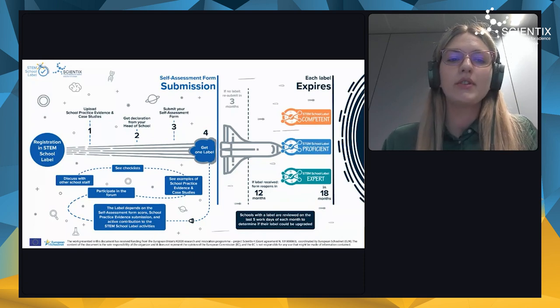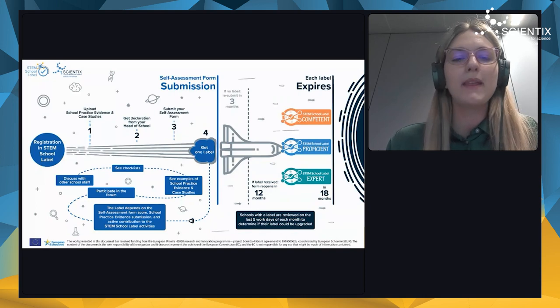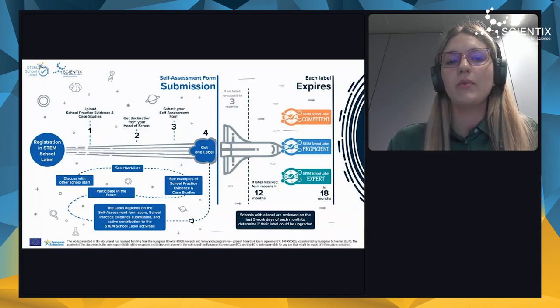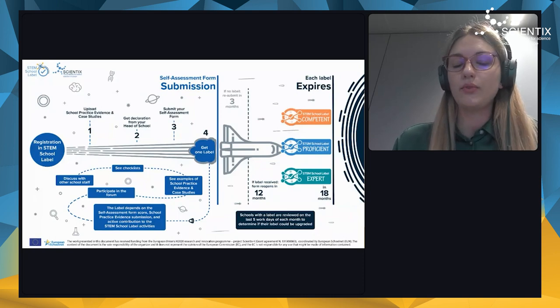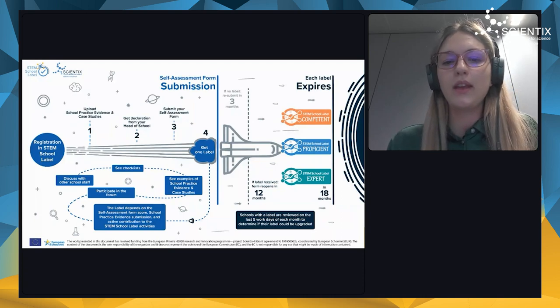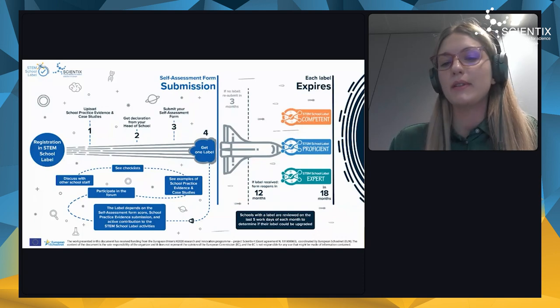First, of course, in order to access our online self-assessment tool, schools would need to be registered in the STEM school label portal. After registration, what schools need to do is to upload school practice evidence and case studies, which basically provide proof of their activities. As a second step, you also need to obtain a declaration from your head of school. And as three, the step is to submit the self-assessment form.